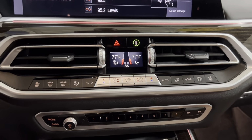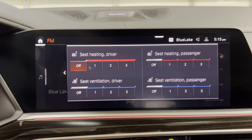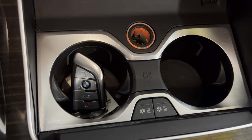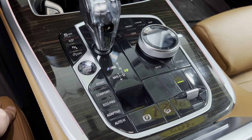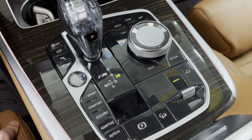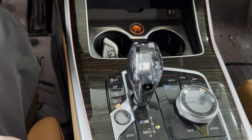We have your cockpit controls here. Here's your heated seats and heated steering wheel. Cooled seats, you can control them all up on the touch screen. Got all your presets down there, dual zone climate control, cooled cup holders, all different types of sport modes and comfort, Eco Pro, adaptive. Obviously this thing is all-wheel drive. I can attest that it handles great in the Michigan winters. But let's get a listen to this thing in sport mode.